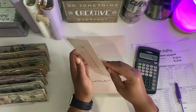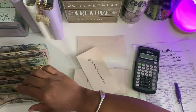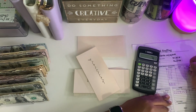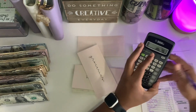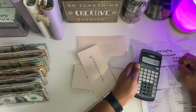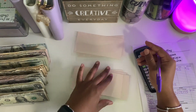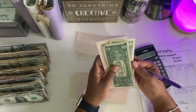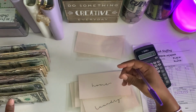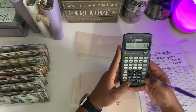Let's just put this here. Groceries. I have 1, 2, 3 ones remaining. I'm gonna organize them afterwards. So $3 remaining in groceries, and I stuffed 100, so 100 minus 3 is $97. Home. Okay, I didn't do too badly this time with spending. I have 2 ones remaining, and I stuffed 30, so 30 minus 2 is obviously 28.